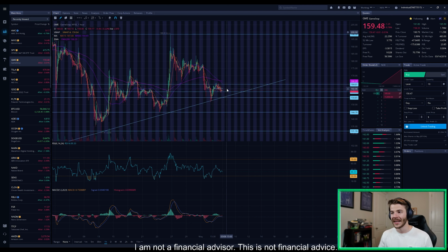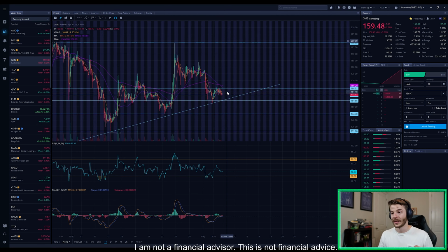However, if we can get a really nice green day, I would like to see us test 164 and instead of getting rejected by it, claim it as support and then not see the underside of 164 again. I think that would definitely be huge.